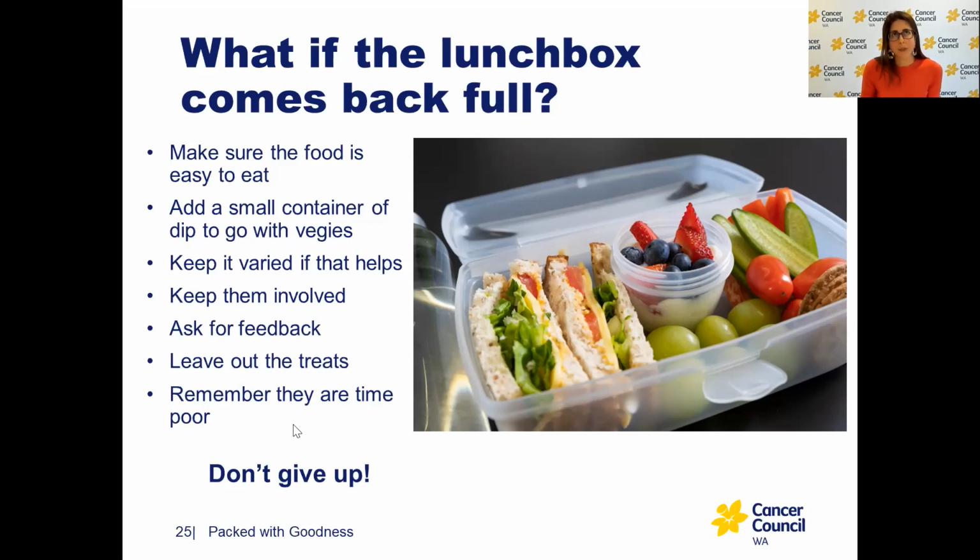And then also make sure the after-school snack that you're serving is another example of a good, nutritious, whole food, homemade, or good option from the shops, so that it's not a really mixed message, because children are really capable of holding out if they know that what's coming after school is vastly different to what's in the lunchbox. So keep it consistent, and don't give up. Persistence really does pay off. So keep on doing the good work that you're doing.